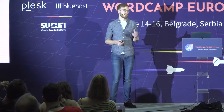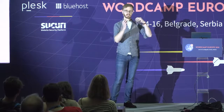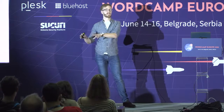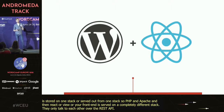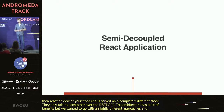And what this means is that WordPress is served up from one stack. So you have PHP and Apache, that's all served on separate servers. And then React or Vue or another, your front end of the site, would be served on a completely different stack. And they only talk to each other over the REST API. And this architecture has a lot of benefits. But for us, we wanted to go with a slightly different approach. And we chose what we like to call a semi-decoupled React application.